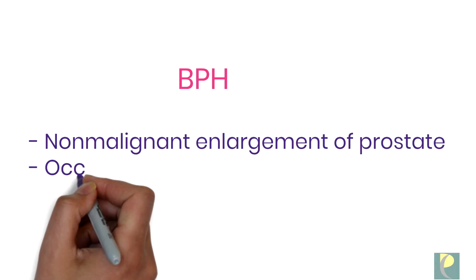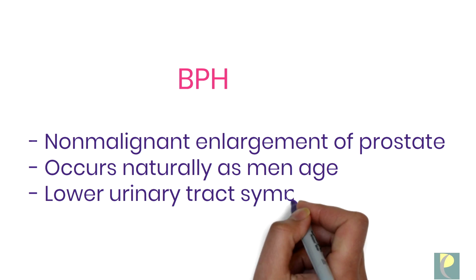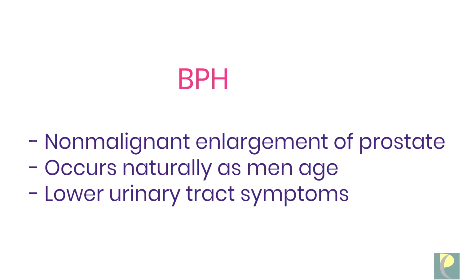BPH is a non-malignant enlargement of the prostate. It's a common condition in men as they age, and when this enlargement of the prostate takes place, there is development of some lower urinary tract symptoms.